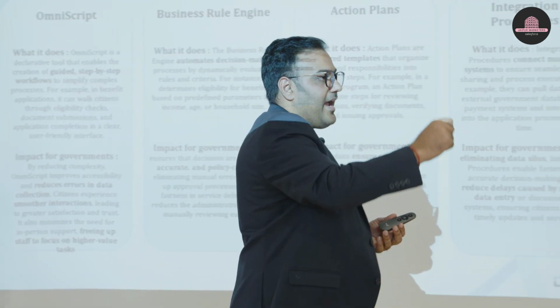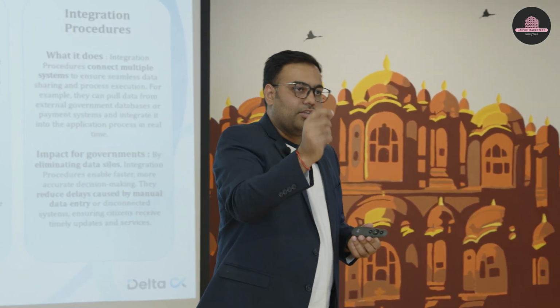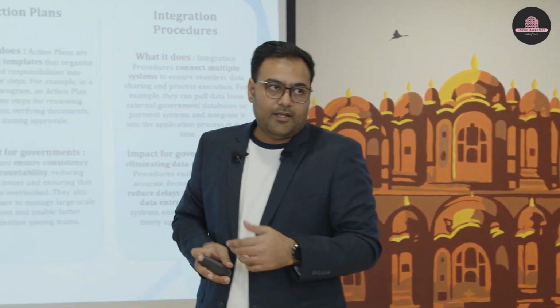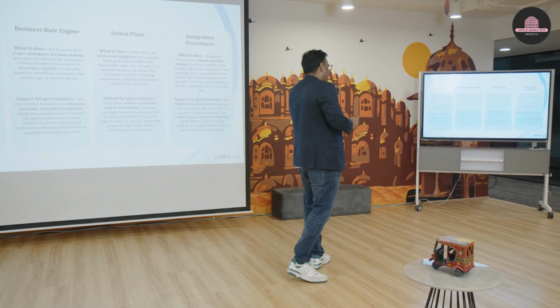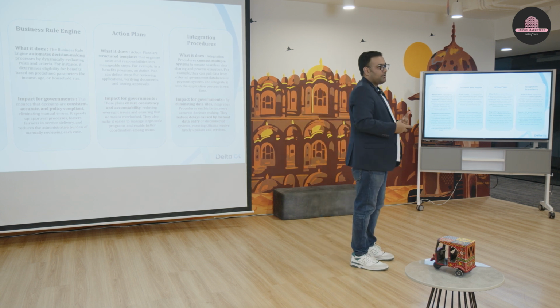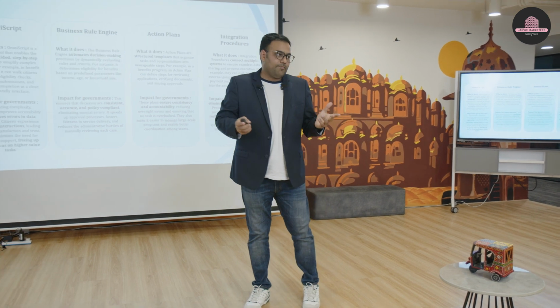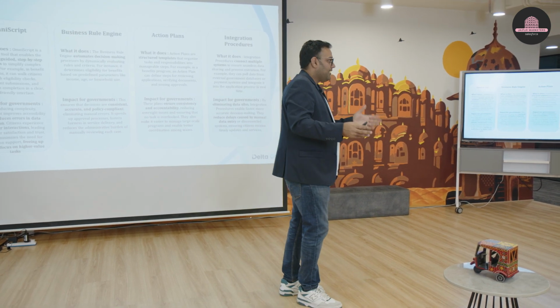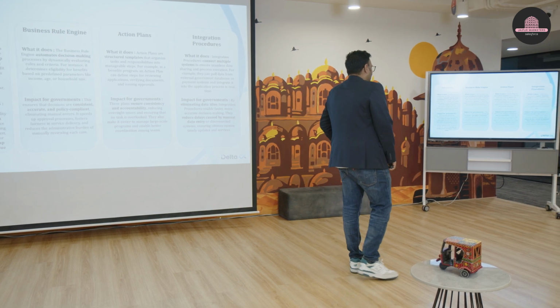So you will predefine it, and once the government employee says that yes, I have verified it, only then you will be able to move forward. All of that can be catered through the action plans, and this will ensure that there is accountability for the government employee. The government employee cannot act as per their own independent thought process, they can't do anything like that.